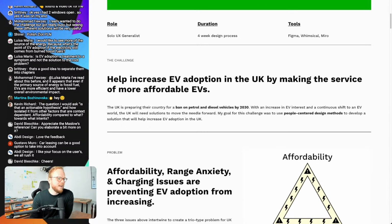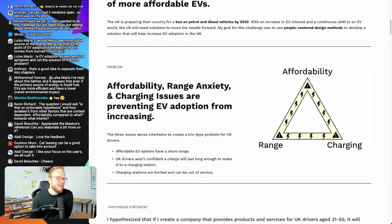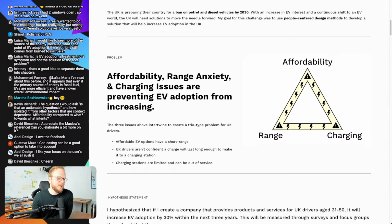Anyhow, so the case study is nicely laid out, right? It took 4 weeks, by the way, with some tools, and his role was a generalist, so researcher and designer. The challenge was to help increase adoption in the UK by making the service of more affordable EVs. He summarizes that he wanted to use people-centered design methods. The problem area, again, I like the simplicity of this because he's talking about 3 big factors: affordability, range anxiety, and charging issues. So he creates this triad and visually showcases it, so it's very clear immediately what he's after.